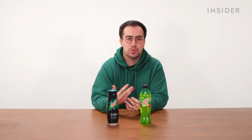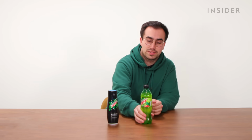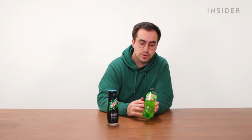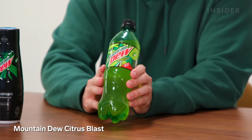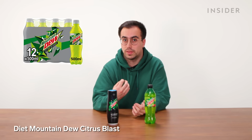We can actually only get 3 Mountain Dew products in the UK, one of which I couldn't even find today. I guess you could sort of call our standard Mountain Dew in the UK an exclusive, because here it's marketed as Mountain Dew Citrus Blast, while in the US it's just Mountain Dew. This also comes in a diet version, which is the thing that I couldn't find today.